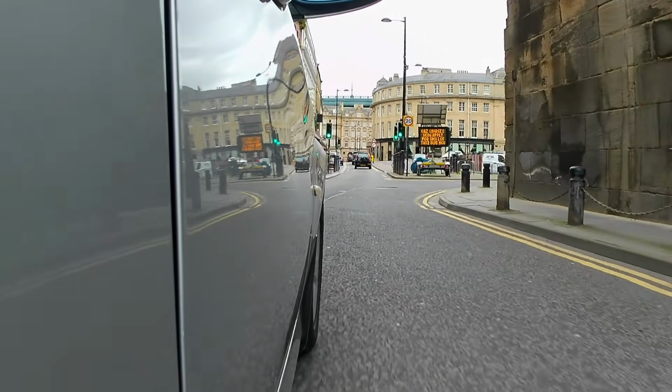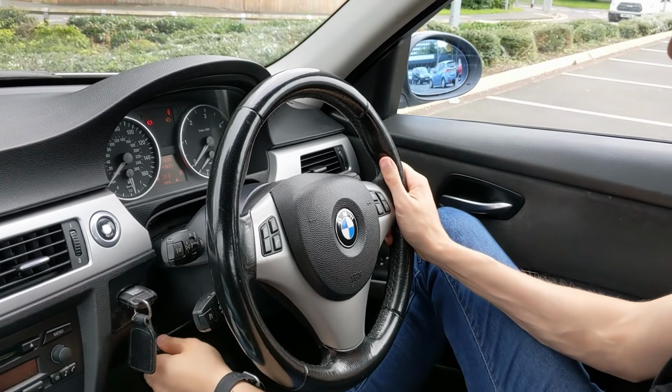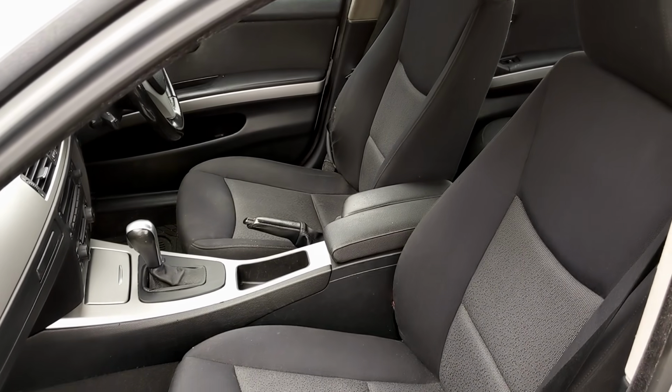The car is refined, of course. It's a very quiet car. It just cruises along. It's really easy to drive. It's easy to get into a comfortable driving position in this car. You can adjust the steering wheel up and down, in and out. The seats adjust into all of the different positions that you might want.